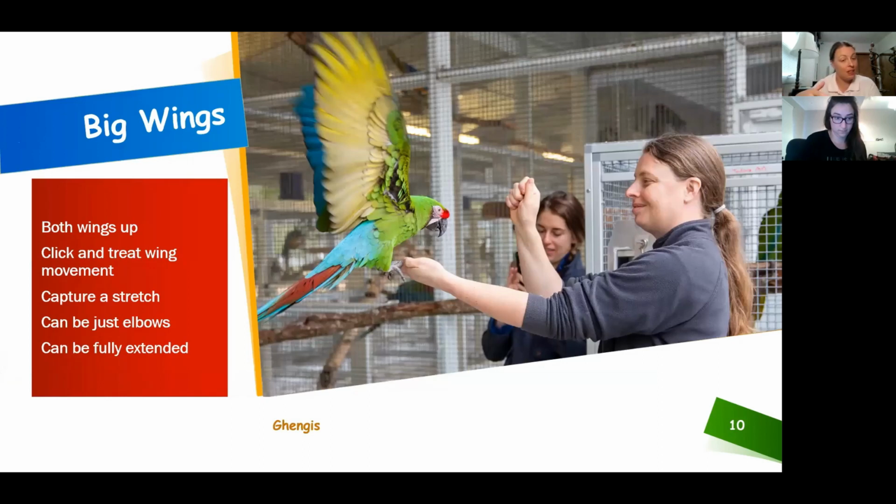Big wings, you saw some in that video. That's with both wings up. Sometimes it's called big eagle. I like big wings, whatever you like to call it. We are clicking and treating for wing movement.